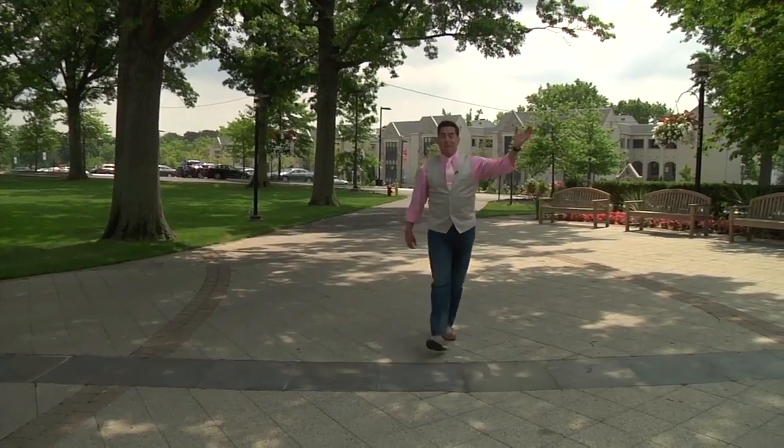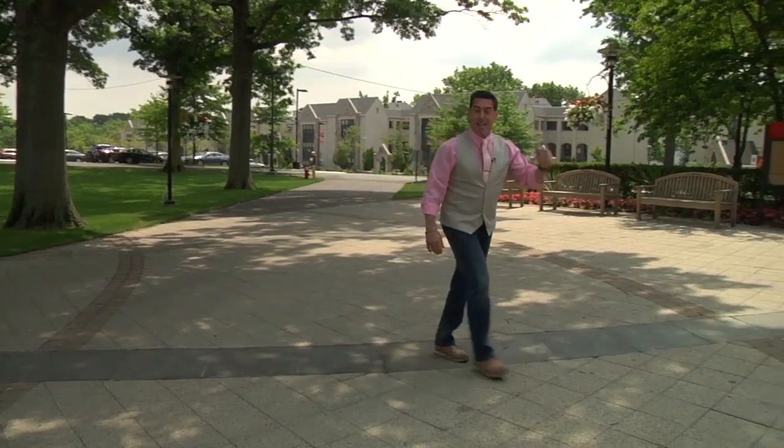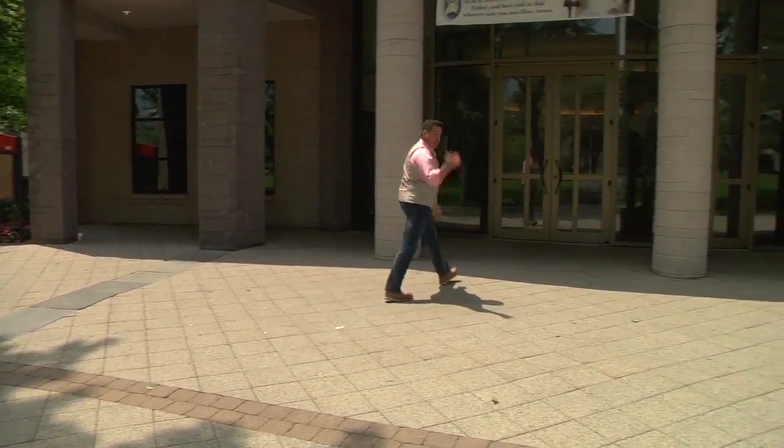Well, here we are at St. Thomas More Church. So let's go on inside and see what they have in there, all right? Because this is a fascinating church. I have never seen anything designed like this. So come on.